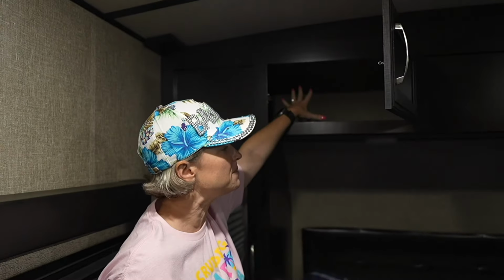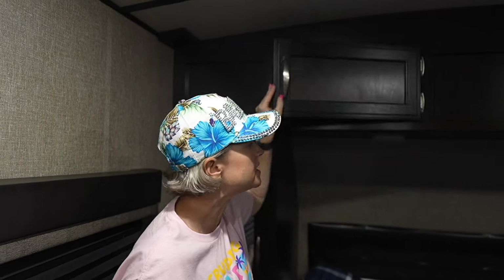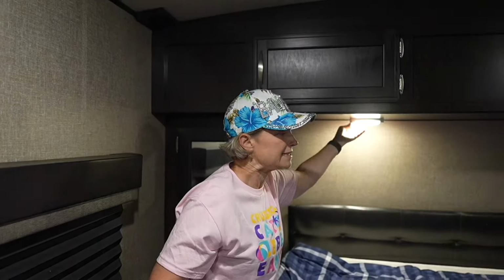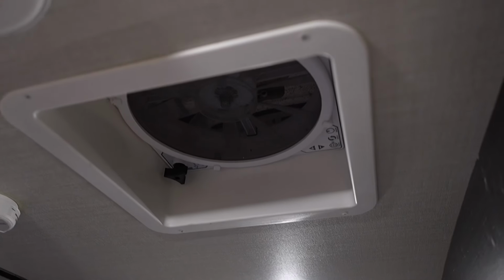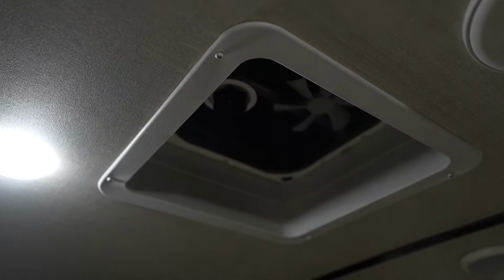Over the top of the bed is fantastic storage. It goes all the way across the length of this. Just amazing. Nice lighting. We have a television set. That's really the one that we've watched the most. And then above you, Joe, is another fan. Yeah, this is another Max Air fan that we installed. So it has 2 Max Air fans, and then there is a regular fan here in the kitchen.